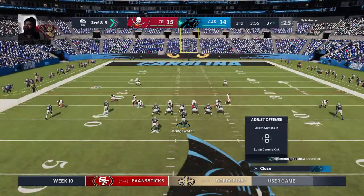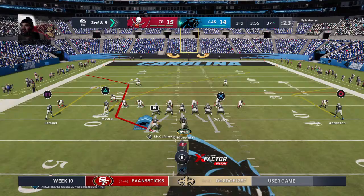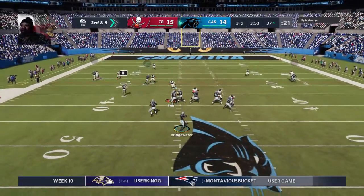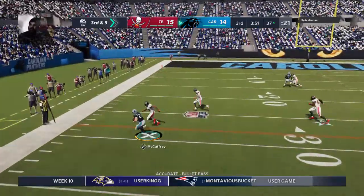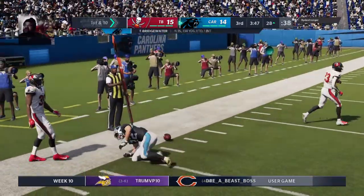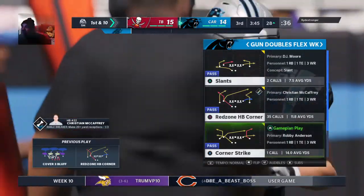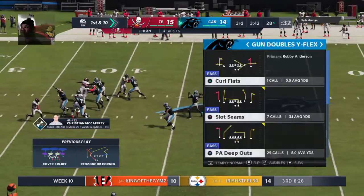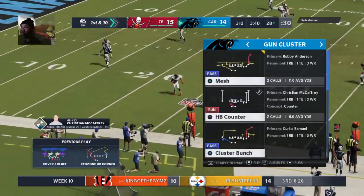Now play number 8 on this drive, and they need 9 yards to pick up the first on 3rd. From the shotgun, it's Bridgewater. That's to McCaffrey. First down. And this is going to lead to another first down as the tackle's made at the Bucs 28. Give him 10 there, good enough for a Panther first down. 1st and 10 at the 28-yard line.